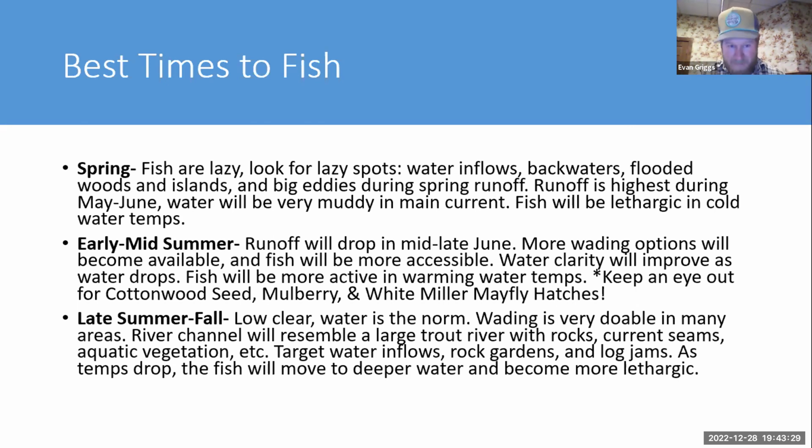Very fun. And then late summer into the fall, the river gets really low. The last two or three years, we've had historically low water levels. I think last summer, it was the lowest it's been in 40 years.